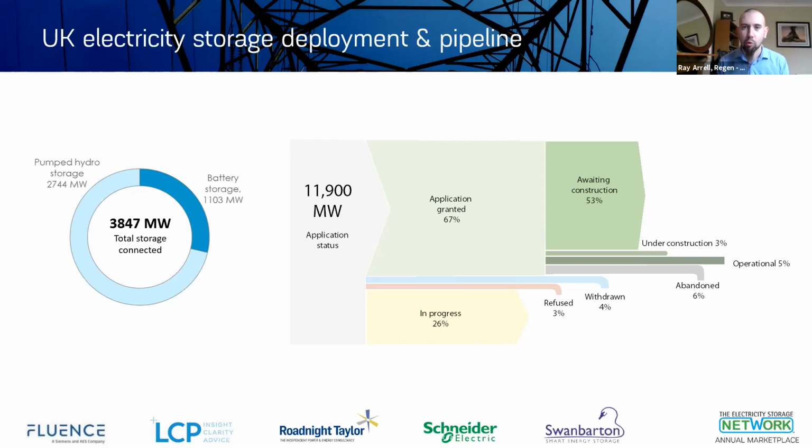But in order for storage as a sector to fulfill and meet its potential, we need new technologies to come forward alongside the existing technologies that we're seeing in the pipeline, and we need the existing technologies to improve what they do and have new capabilities and services that they can provide to the system.